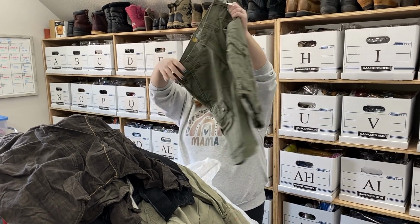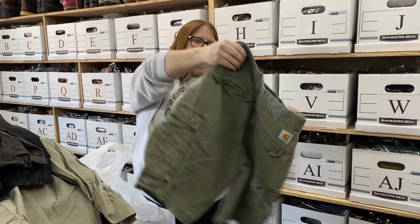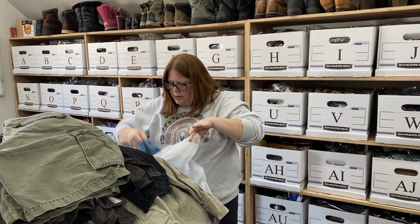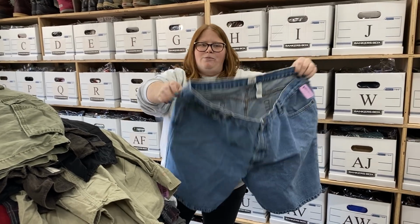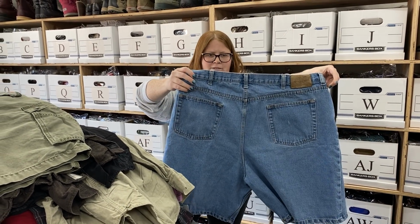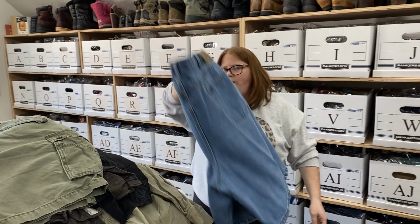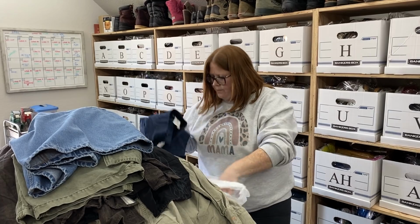Another pair of Carhartt shorts. These are a 30. These I got because the pair I bought in Nebraska sold fairly quickly. They're just some men's Calvin Klein denim shorts in a size 44. The pair from Nebraska sold for like 25 plus shipping, so if I can get that again, I'd be happy.